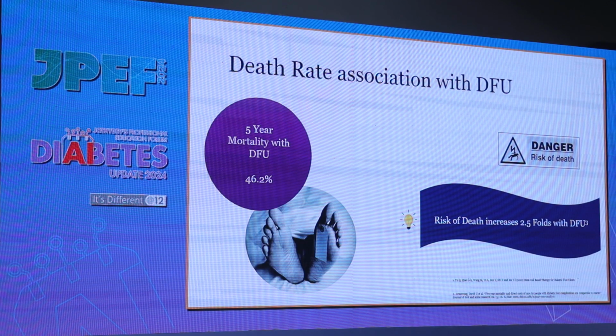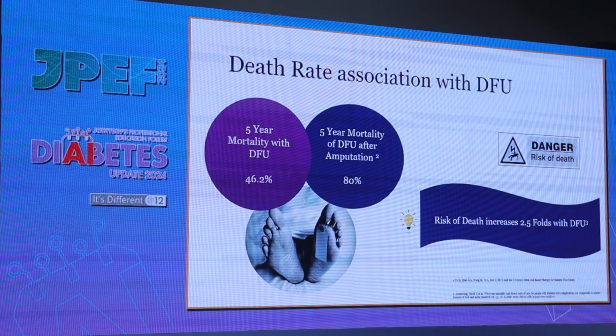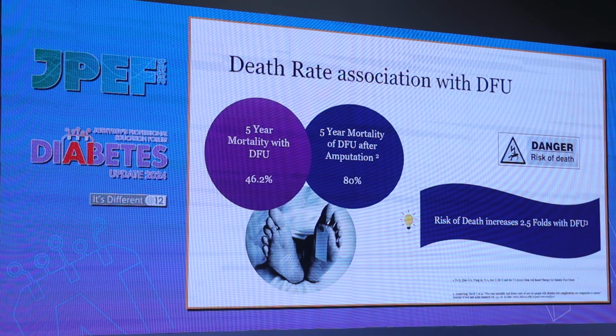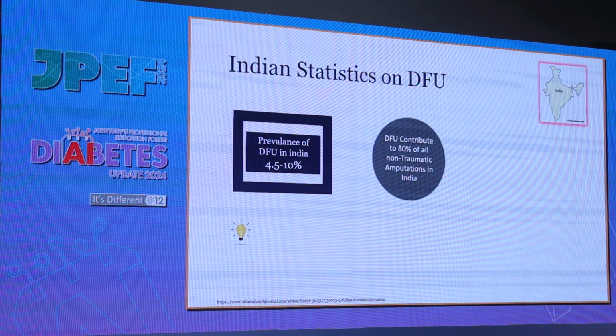The 5-year mortality with diabetic foot ulcers is about 46.2%, and once a person develops amputation, the 5-year mortality becomes more than what is seen with most of the cancers. So that makes it a very distressing complication. It's a problem that needs very great attention, and we should focus our attention on it.